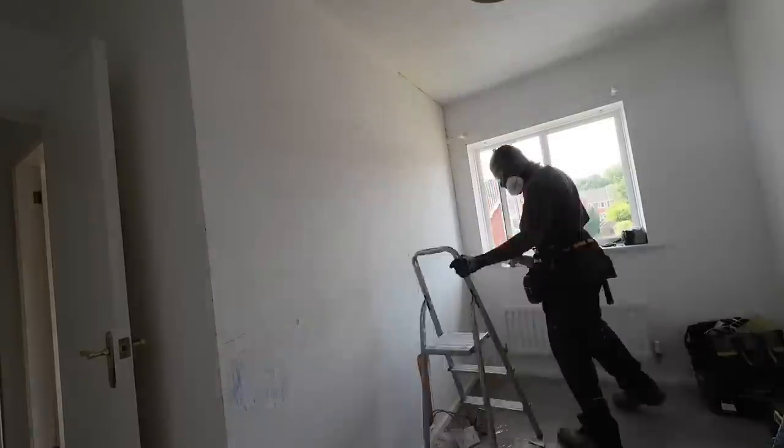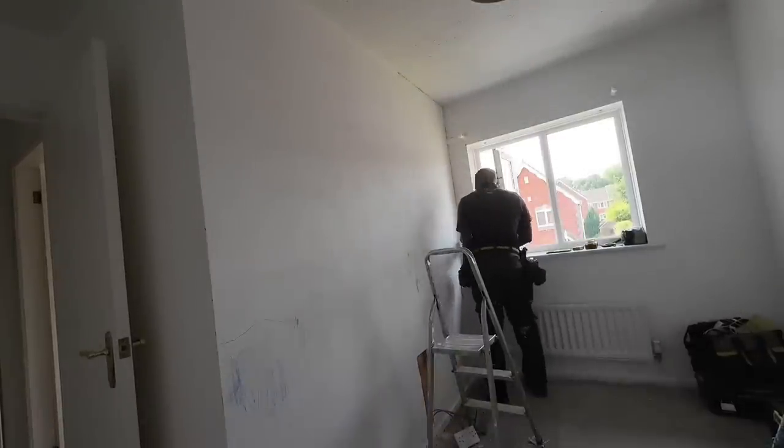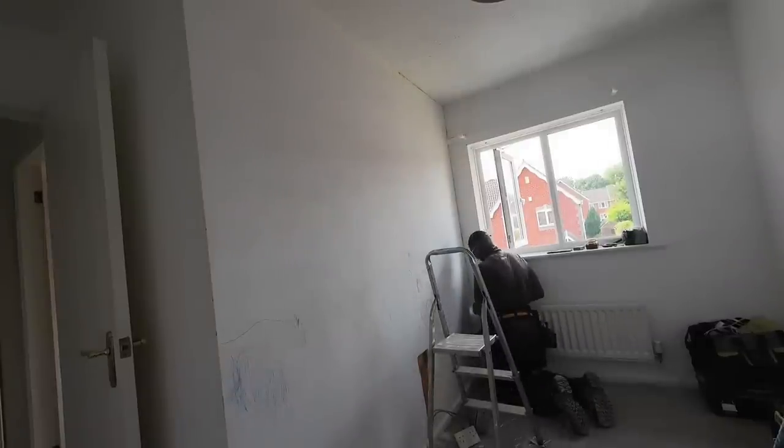So right now, first, I'm just taking out the plasterboard. I'm just cutting around the perimeter so I can take it out easier. So I don't bore you, I'm just gonna do a quick time lapse slash edit of me taking down this wall. Hope you enjoy.